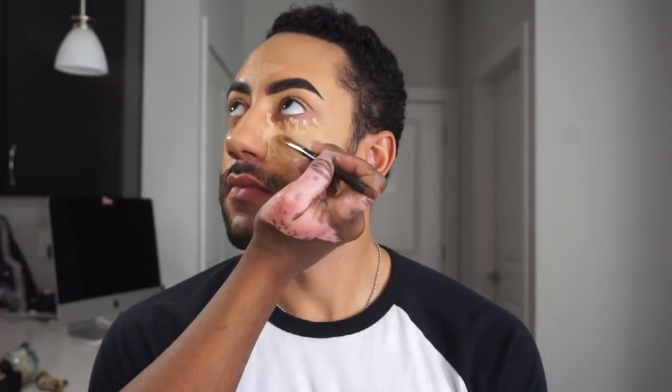The consistency is just so airbrushed looking. It comes off really nice on camera. So you don't have to mix the two, but I did. And then I'm just blending it out.